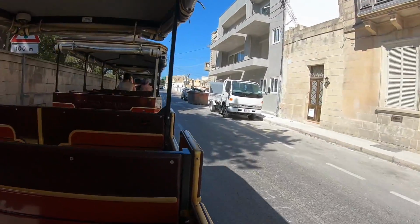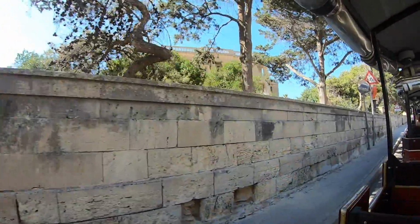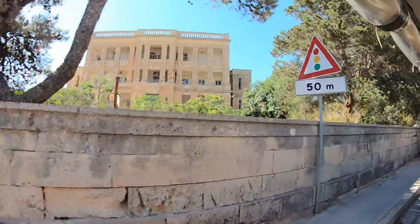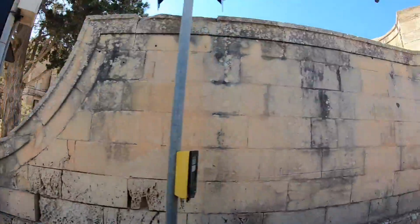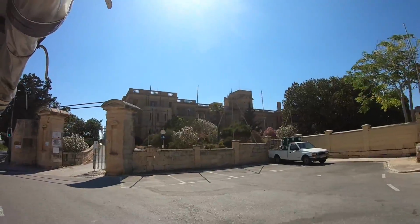On our left we have the Royal Naval Hospital Mtarfa, also known as RNH Mtarfa. The Royal Naval Hospital was the main hospital for the British forces in the Eastern Mediterranean until they left Malta in 1979. Thereafter it was converted into a state secondary school named after Maltese historian Sir Temi Zamit.